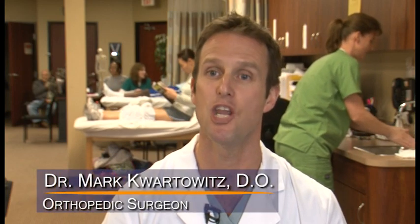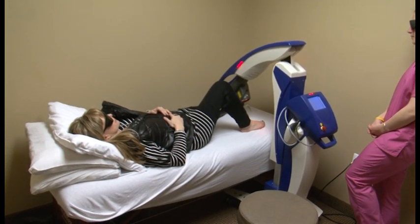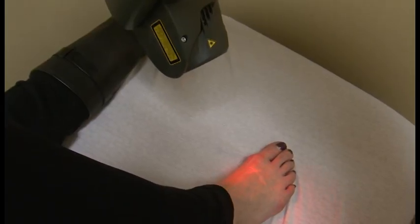We brought it into our clinic and we started seeing patient after patient responding with almost too good to be true. You see someone that has such debilitating pain in 1-2 treatments and they're 80-90% better. So it's been really miraculous.